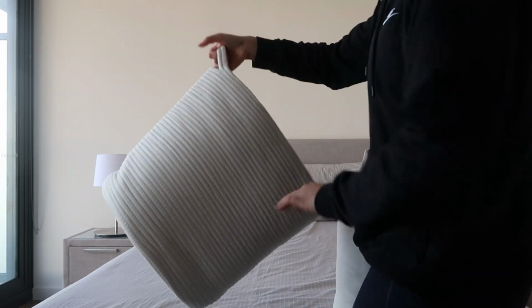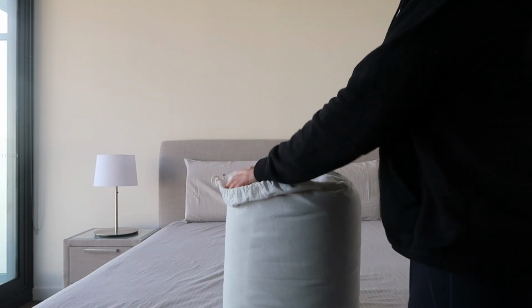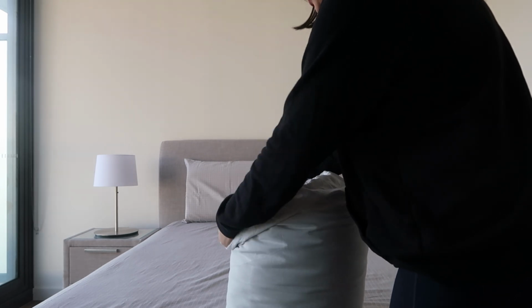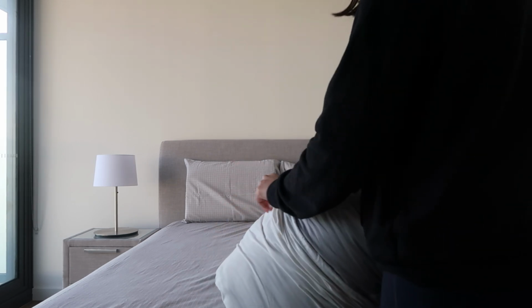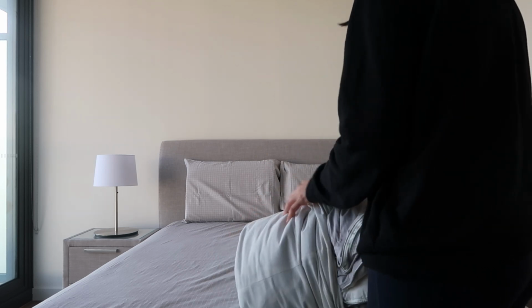Absolutely stunning. This is gonna work wonders in the living room. Can't wait. So the size that I've picked up is actually the queen size. So let's pop this open. Oh, it feels really, really soft and very, very luxurious. I love how they've packaged it. It's so discreet. It's so neat and tidy, and it's just so simple.